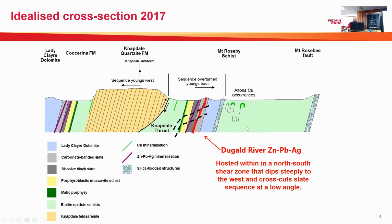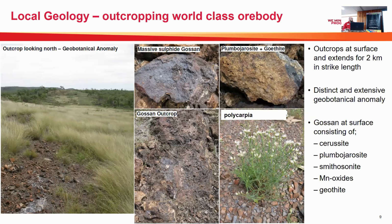Just what it looks like in outcrop. So it's probably a world-class outcropping deposit. You see these vegetation anomalies. It is quite extensive, over 2 kilometres. The only reason it stops is because I suspect that the ore body plunges to the north and south, but there's not enough drilling to support that. Certainly, the gossans look quite well developed on surface, and you get these zinc copper weeds around the place as well, which denote the gossan area.